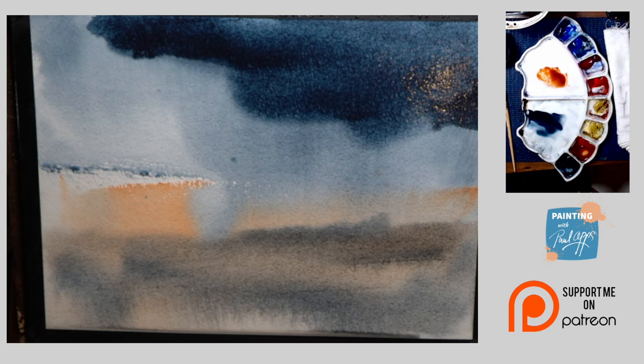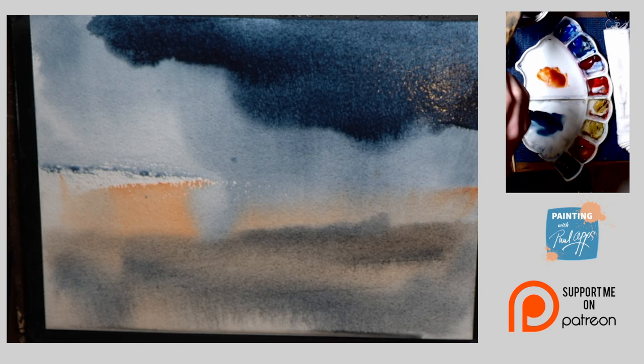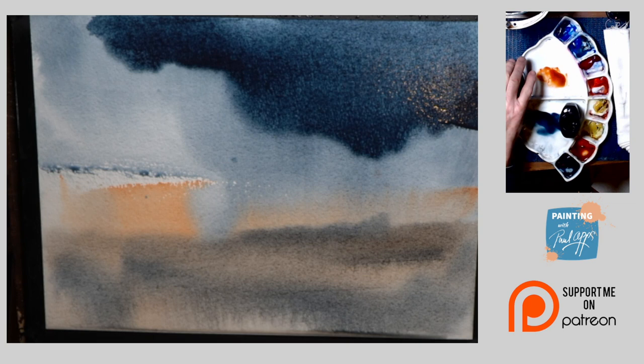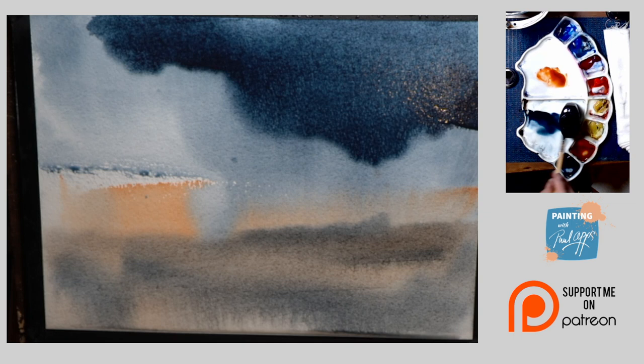When you're doing this sort of thing, if you have successive layers, make sure every layer that you put on has less water in it than the layer before, and that way it should allow you to stay clear of having unsightly cauliflowers. But look at the way there's a little bit of dampness under that cloud in the paper underneath it. Just enough to make that paint spread, not rapidly, just a little bit.